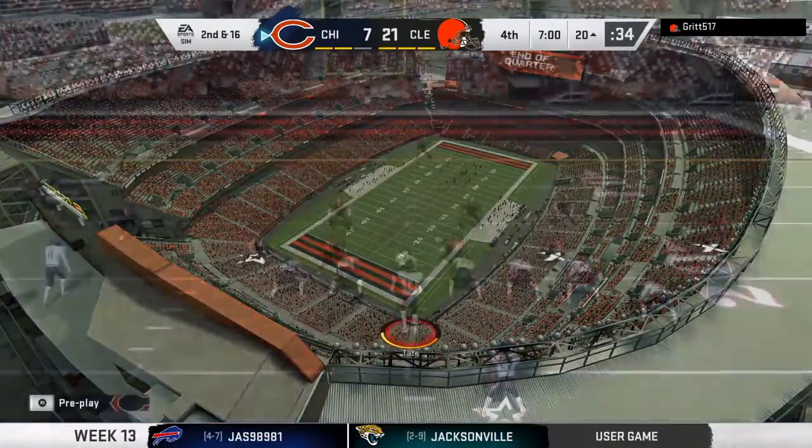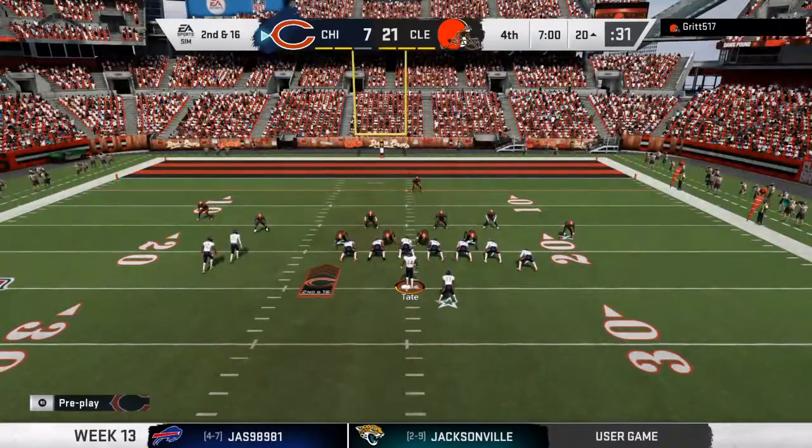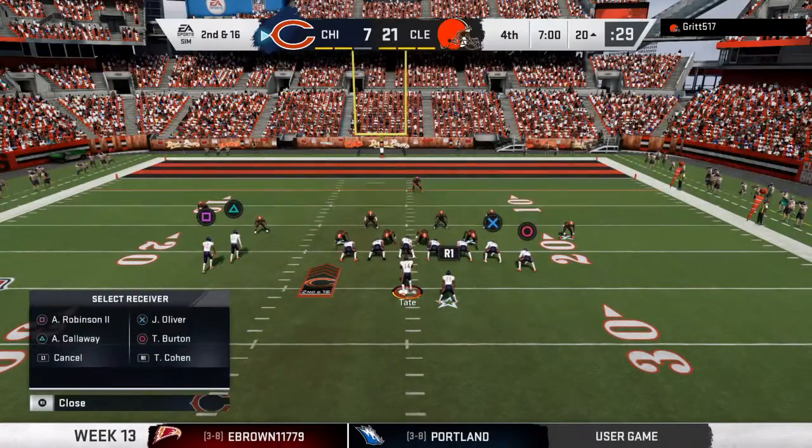And we're back now here in Cleveland. It's Bears football, but they trail on the scoreboard as we get set to bring you the fourth quarter.